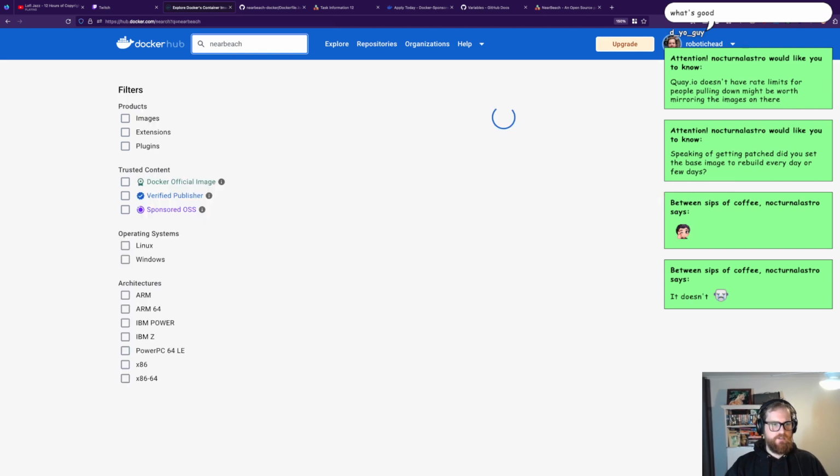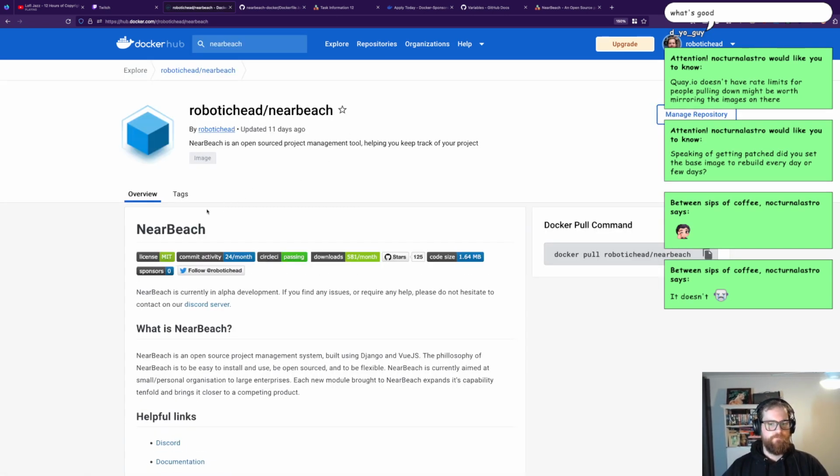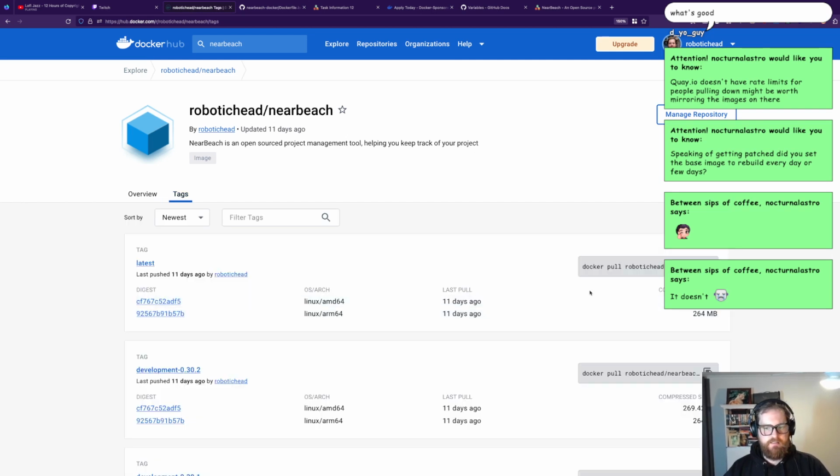I think at the moment NearBeach has shrunk a little. If we go to NearBeach, I think it has. I mean, when I say little, I mean not that much, but all right. I'm okay with that at the moment. I do want that a lot smaller though. It'd be good if it is. But once again, iterations. We'll do this over iterations.